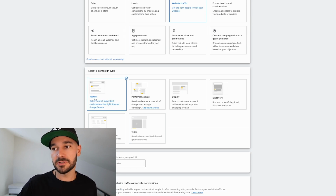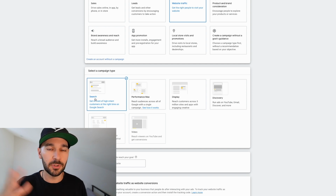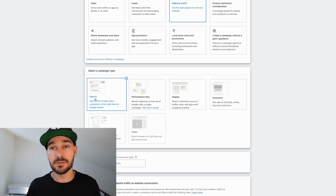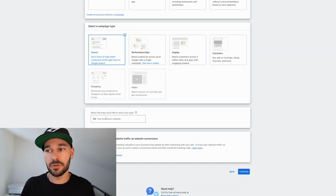You'll also notice there's display, shopping, video. Video ads are more or less YouTube ads. YouTube ads, yes, do run from here. Display ads are those ads you see on blogs and different websites around the internet. You've all seen those. I mean, shopping ads, you all know what shopping ads are. If you search for a product, you're gonna see those ads at the top. But for the purposes of this, we're gonna hit search, okay? In this case, you're gonna put your business's website.